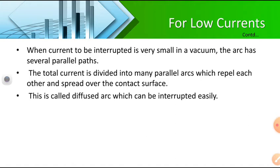Then what will happen? The parallel arcs repel each other and spread over the contact surface area. So you can see the moving contact and fixed contact. The arcs occupy the total surface, spread over the total surfaces. This is called the diffused arc, which can be interrupted very easily. So the arc should be distributed, diffused. Automatically it cools, and at the same time it loses its strength.